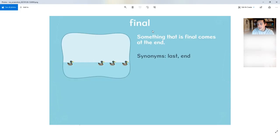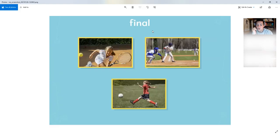Something that is final comes at the end. Yeah, the last or the end thing. In the last class we did the reading about Florence Griffith Joyner, Flojo, and her race in the Olympics. In their final race, she did very well, and she was the winner. She was the winner of all of her races, and she also won the final race, the last race.